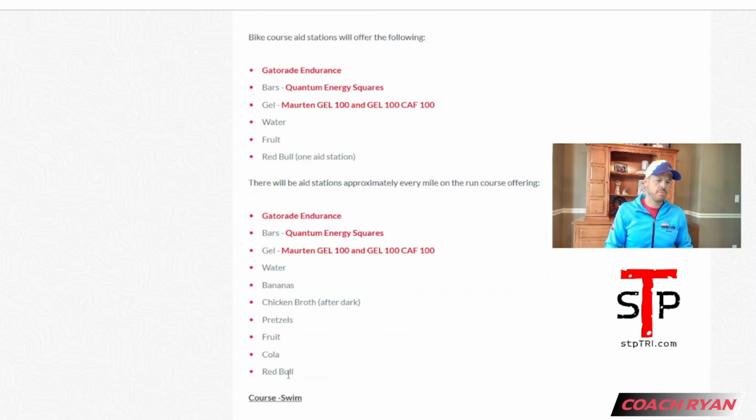The pretzels, the fruit, cola, and they put it on here. Chips, potato chips are a big thing. Ironman Florida last year in 2021, that kind of saved my bacon because I just needed something salty, something crunchy, some kind of real food. And that hit the spot and was able to get me through a tough spot when my stomach wasn't exactly playing along the best. So that's what they're going to have on the bike course and the run course.